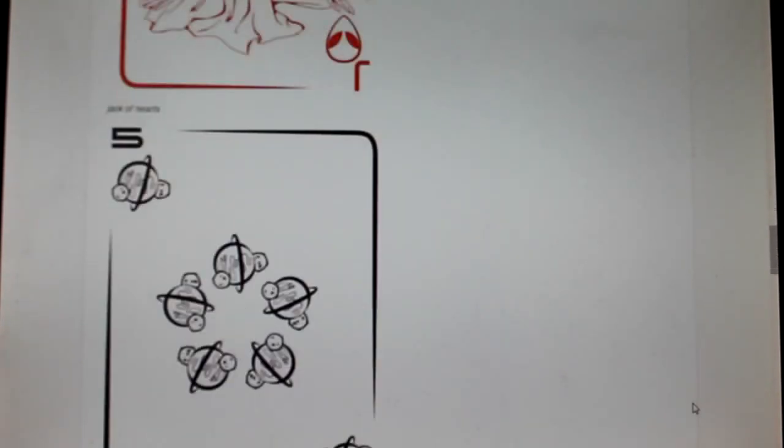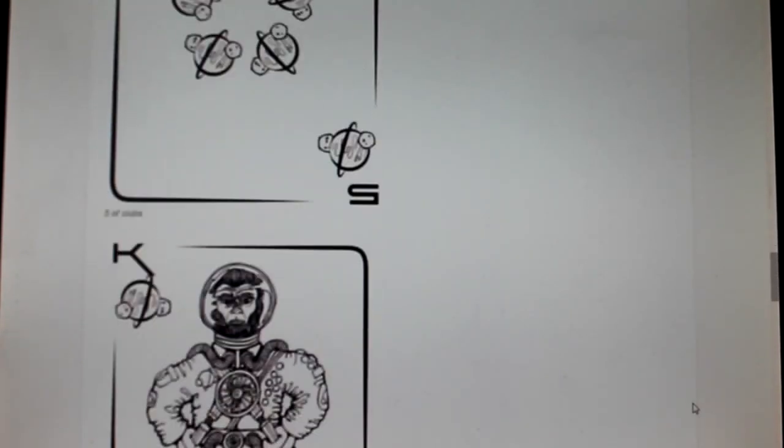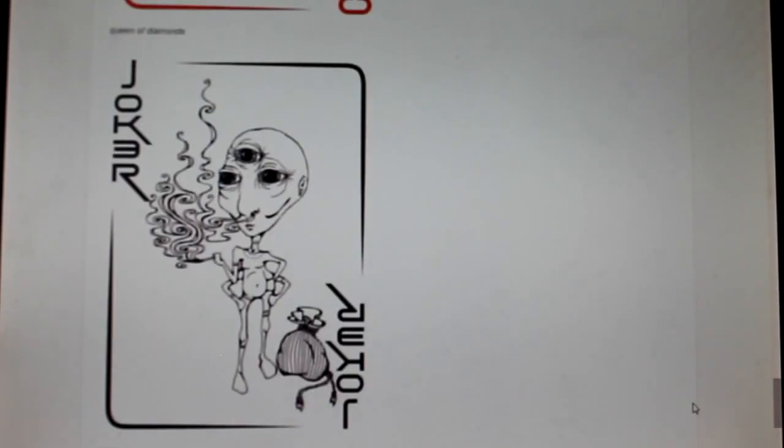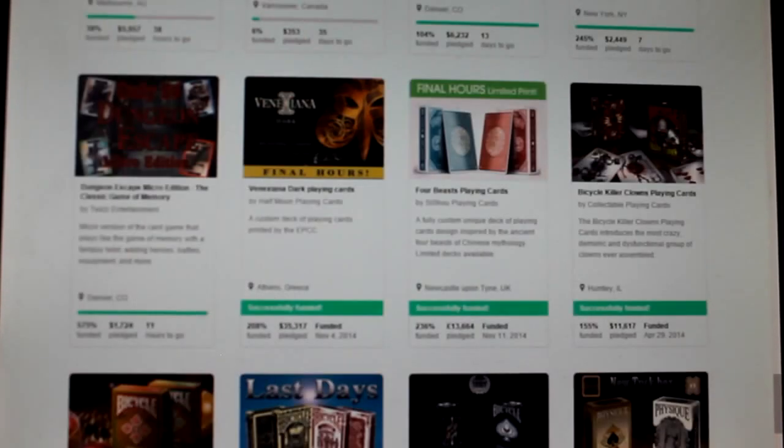all kind of alien themed. Look at this guy. It's okay if you're into that type of stuff. I'm not overly interested in it, especially with the design. I'd say, yeah, that guy's smoking with 3 eyes. But anyways, it's kind of cool.